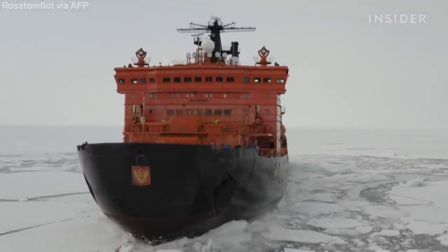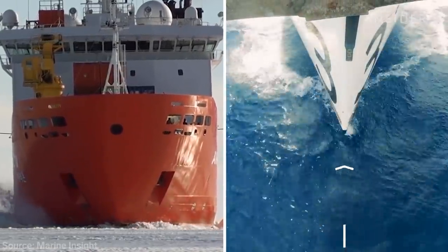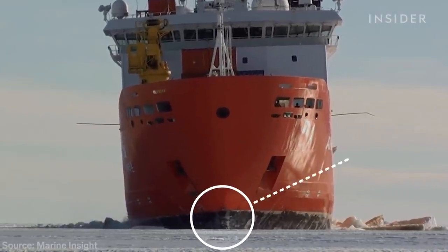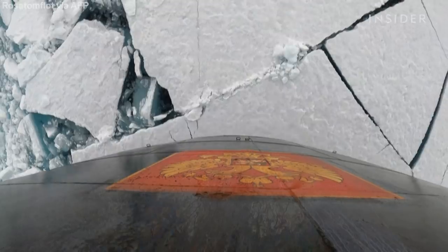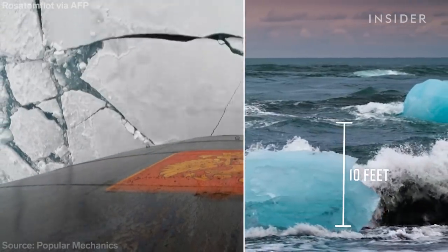Here's how it works. Icebreakers have rounded bows, unlike regular ships, which have straight hulls to cut through waves. This allows them to ride up onto the ice and use their weight to crush it from above. Experts estimate the Arctica can crush about 10 vertical feet of ice.